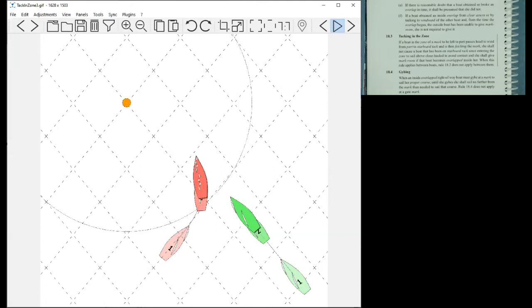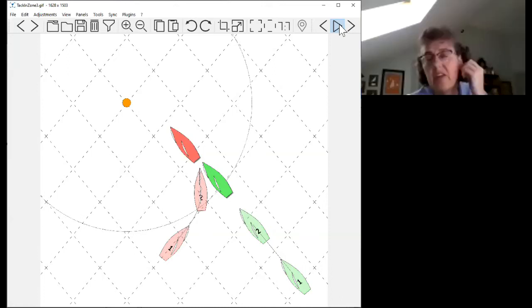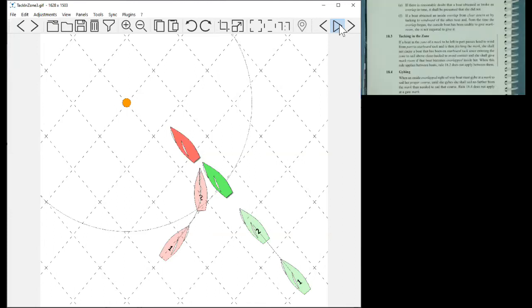The moment red passes head to wind, she's technically on port tack, but Rule 13, while tacking, applies. And red still has to keep clear of green until she's on a close hauled course. Correct. Now, Eric, you might have misspoke. You said she's on port tack, but I think you meant she's on starboard tack. Correct. As soon as she passed head to wind, she was no longer on port tack, she was on starboard tack.